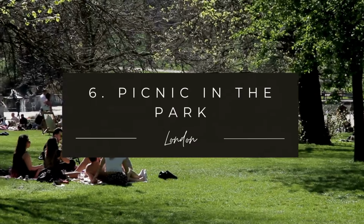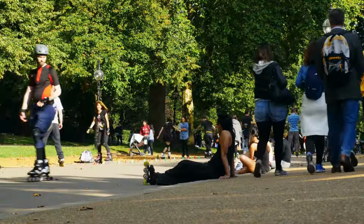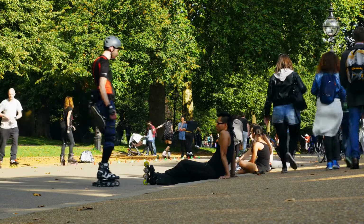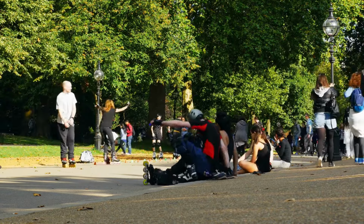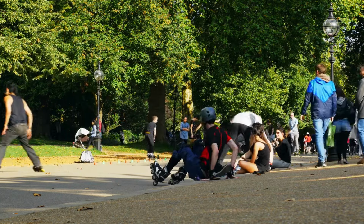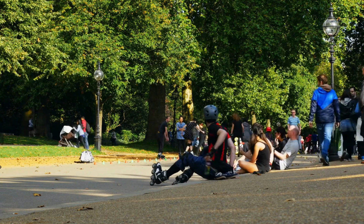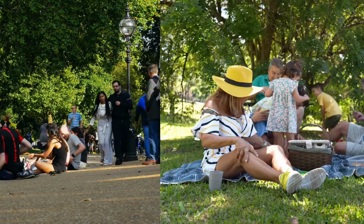Now, if you're doing London on a budget, you've obviously still got to eat, and one of the things I would recommend if it's a nice day is go for a picnic in the park. London is full of green spaces if you know where to look. These parks are free to get in. Obviously, your picnic's not going to be free, but there's lots of little shops nearby where you could probably pick up some sandwiches and a bag of crisps, whatever you want.